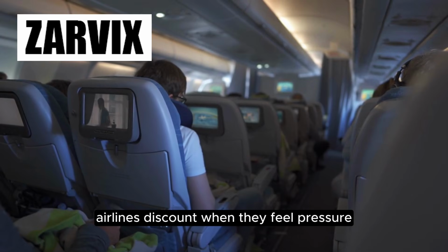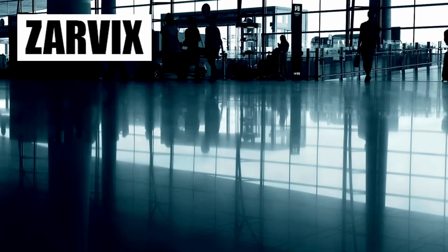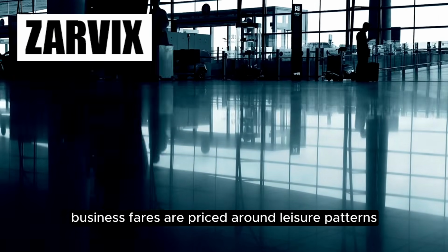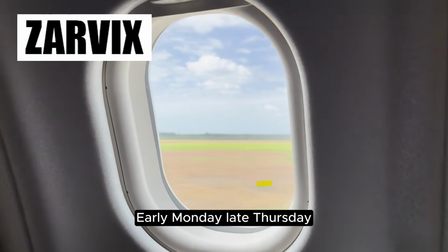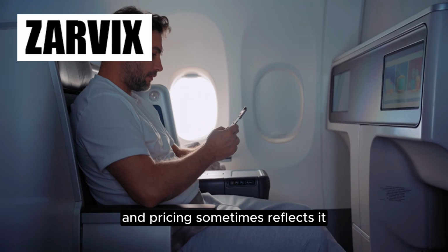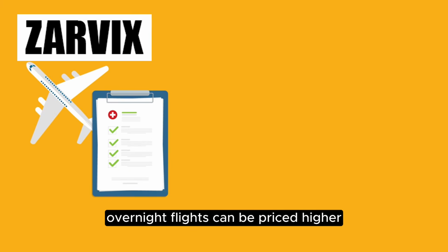Airlines discount when they feel pressure. You can also spot corporate-friendly pricing by the fare rules. Some expensive business fares are priced assuming short trips and last-minute changes, while cheaper business fares are priced around leisure patterns like staying over a weekend. Day of week matters because corporate travel has habits. Early Monday, late Thursday, and Friday evening often carry a convenience premium. Midweek and Saturday can be calmer, and pricing sometimes reflects it. Time of day can matter too. Overnight flights can be priced higher in premium cabins because sleep is valuable.